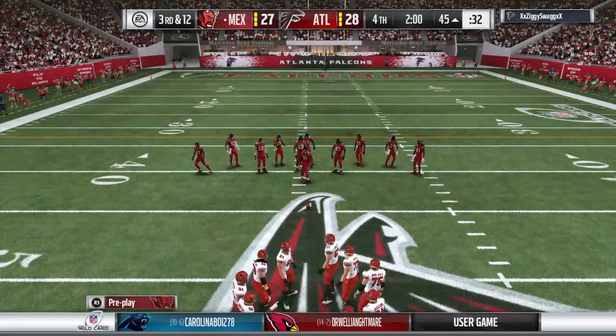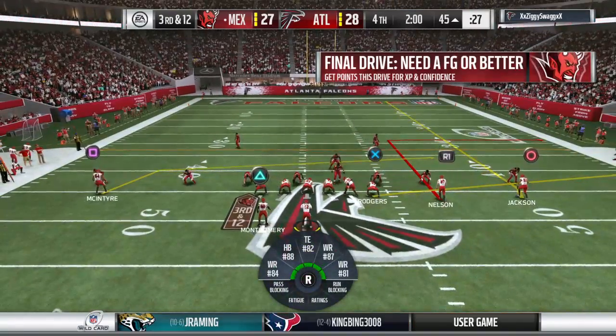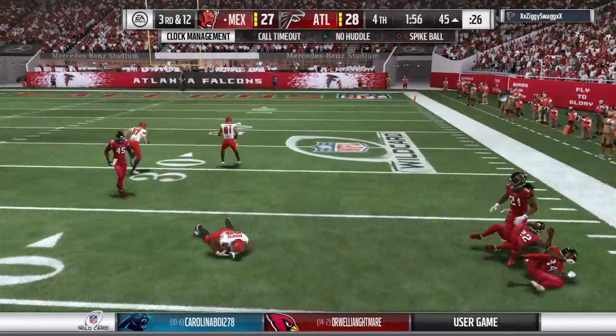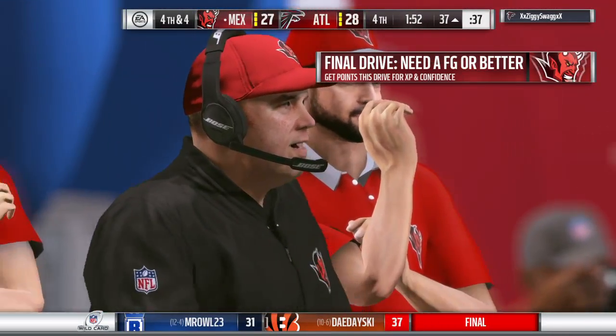And if the defense can hold here, this ball game is over. And they're thinking more than just holding. They're thinking about a takeaway to finish things off. Throwing is Rodgers. Got a man, and he hits him in stride. It'll be a gain of 8, but it also leads to a 4th down.